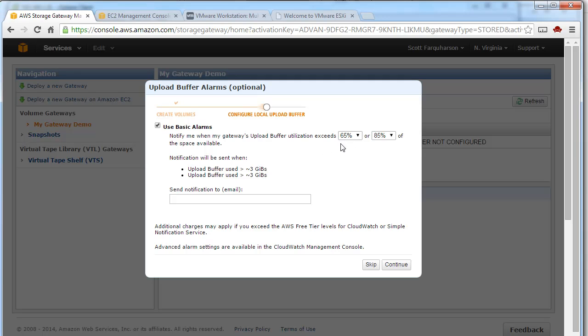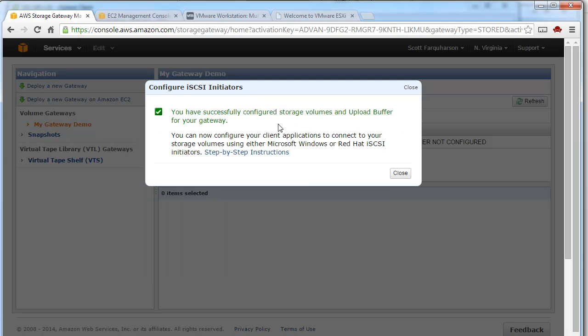And so this is actually a really important step in real practice. You can set alarms for this upload buffer's utilization, and if it exceeds or falls within a certain percentage, then you can send yourself an email. Great service to have in real world practice. I'm going to skip it for the sake of this demo, but in real practice, you definitely want to set up alarms for stuff like that. Really, really good service by AWS. Great. It says you successfully configured this storage volume.